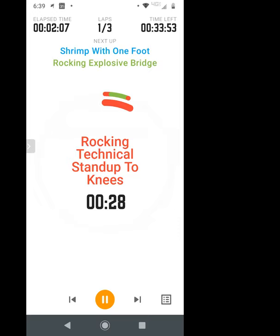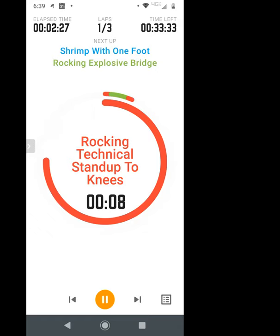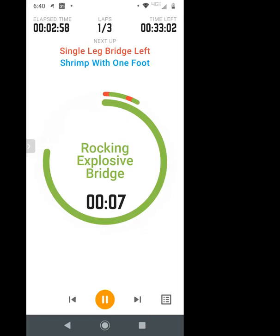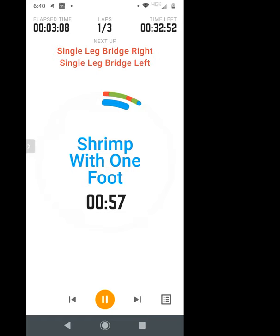Go stand up to your knees. Single leg train. So we have our dead leg and then we're scraping the person off.